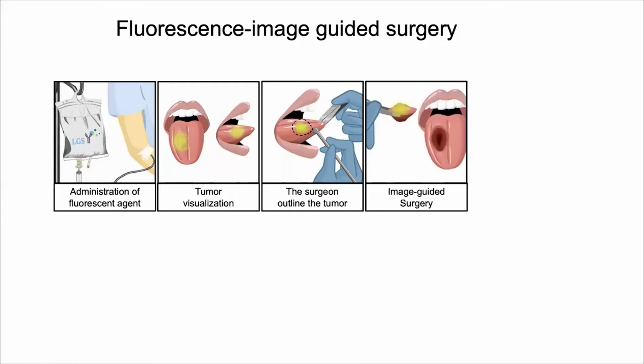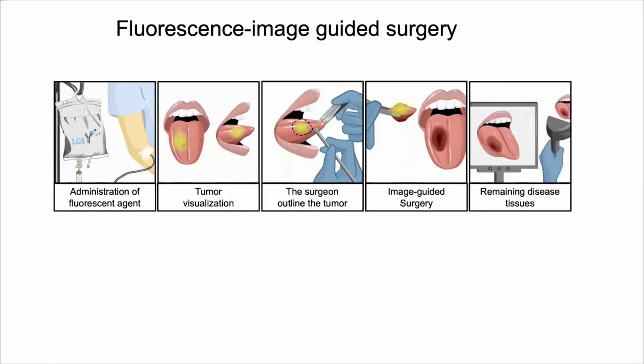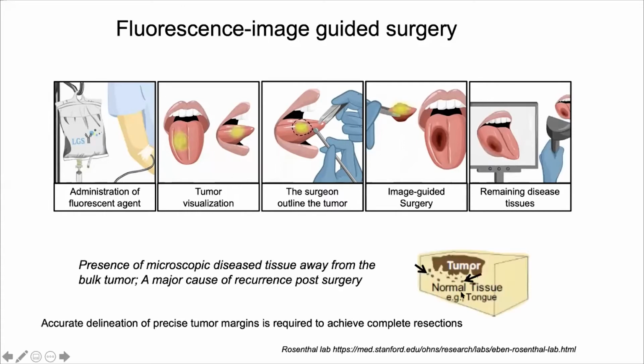These fluorescent images provide real-time guidance to assist in differentiating the diseased and the normal tissues. However, they provide weak specificity. And the presence of microscopic residual tissues away from the bulk tumor is one of the major causes of recurrence after the surgeries. So to this end, accurate delineation of precise tumor margin is required to achieve complete resections and to avoid the chances of recurrence and metastasis.